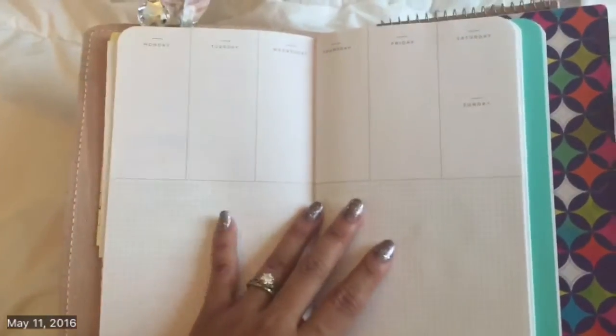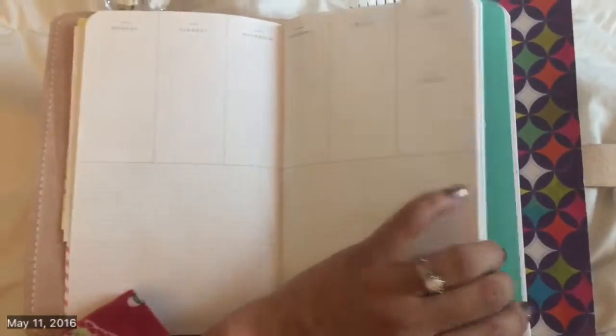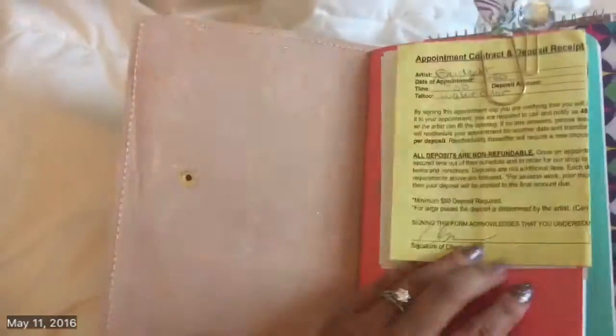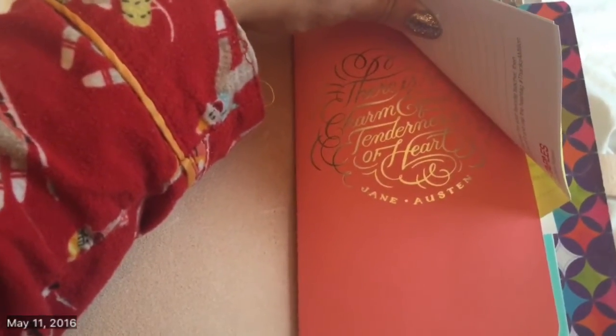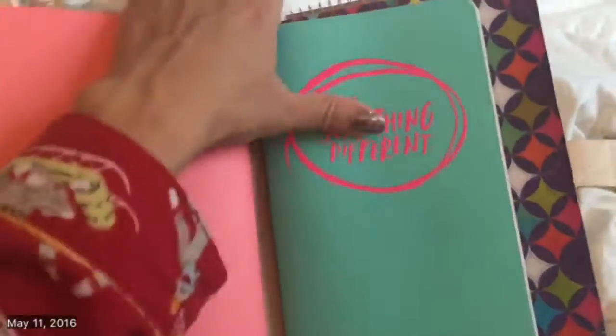And if you don't know the history of May Designs May books, she really hit the map and was made popular by Oprah Winfrey herself. And it's really no wonder that Oprah picked May Designs May books. There is a beautiful foil. There's No Charm Equal to Tenderness of the Heart from Jane Austen. I thought that was gorgeous. It's a salmon color, and then here's another one that's kind of bright and inspiring.